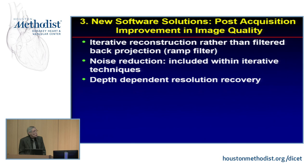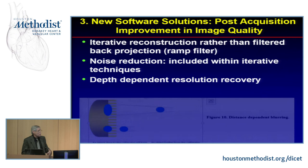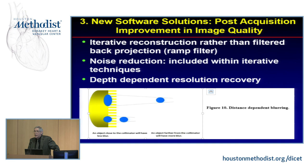What are some other things we can do? Obviously, new software techniques are very helpful. Iterative reconstruction rather than filtered back projection. Noise reduction techniques with iterative reconstruction and depth-dependent resolution recovery. We know as the collimator gets further and further away from the target that the resolution is reduced significantly. So by correcting for that mathematically, we can improve images.